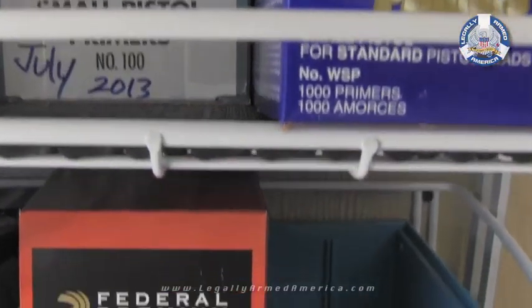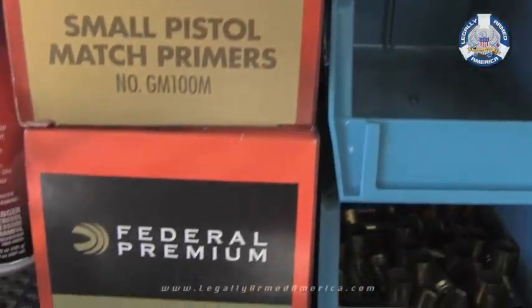But go in there and look for boxes like this. Look for small pistol primers or different types of primers. Look for a box that they have. If you have to, take a picture with your phone or something like that and then go down to a gun shop or something and show the person working there, or just look for them and see.